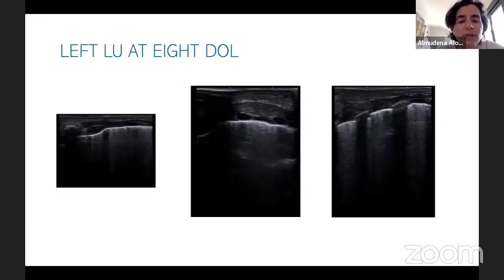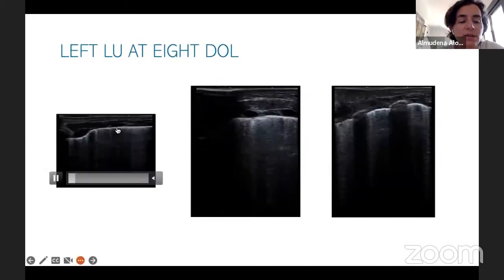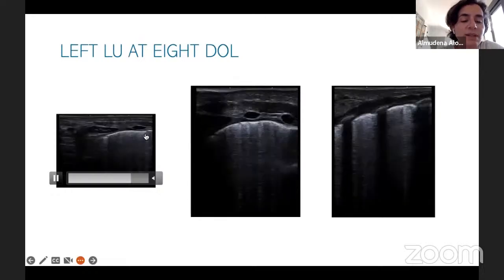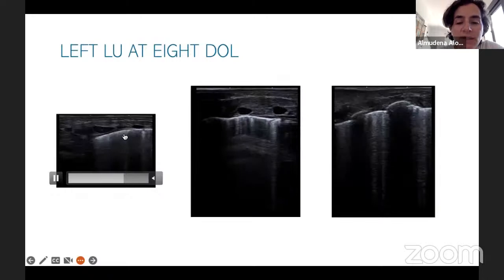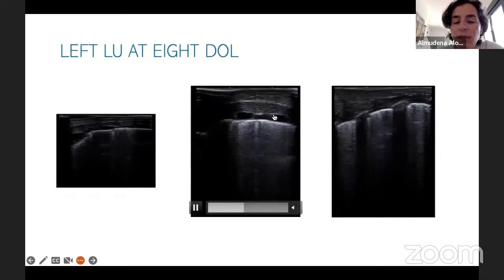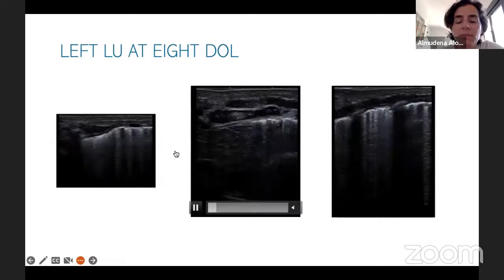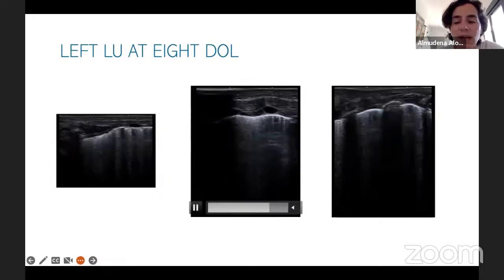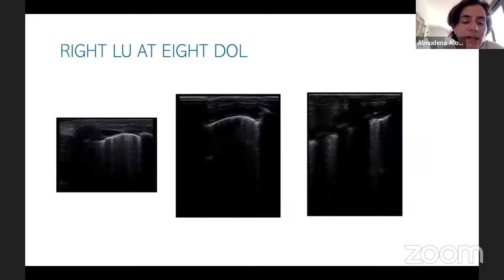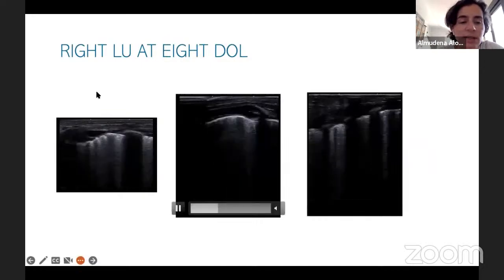And this is her lung ultrasound at 8 days of life, in which you can see how the pleural line is thick but very fragmented. It has lots of small atelectasis at the level of the pleural line. We can see lots of B lines all over the lung, which are not completely coalescent, but are really quite tight all together. That was the left lung, and this is the right lung, in which we see more or less the same images, okay?